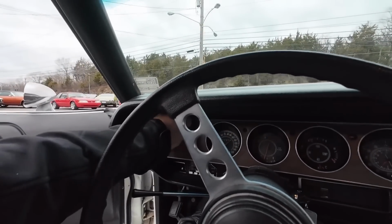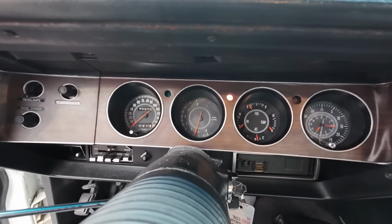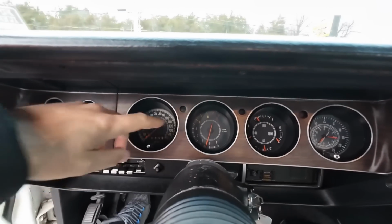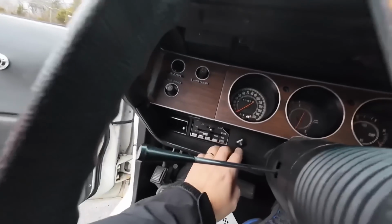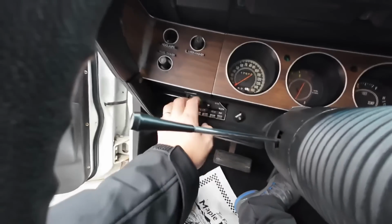No action from our wipers. Turn signals. Left is nice and bright. Right. Different color, but it's just missing the thing that says left in there, and the right one actually says right, so that's why it's a different color. I don't know what Clifford does. There's a button that says Clifford.